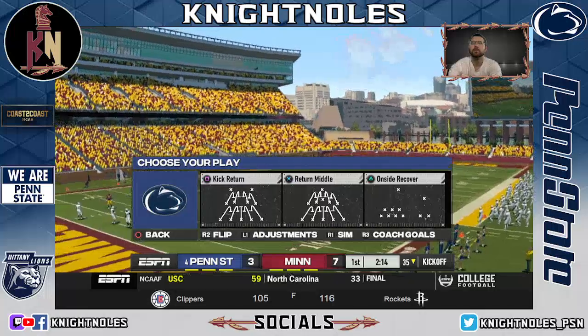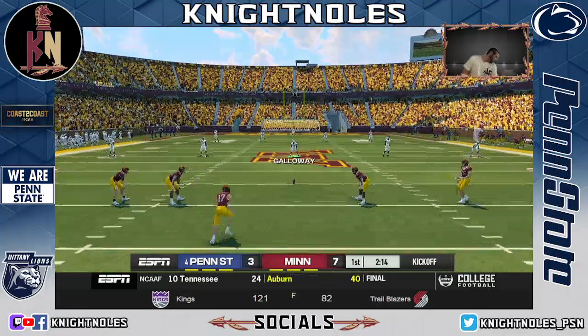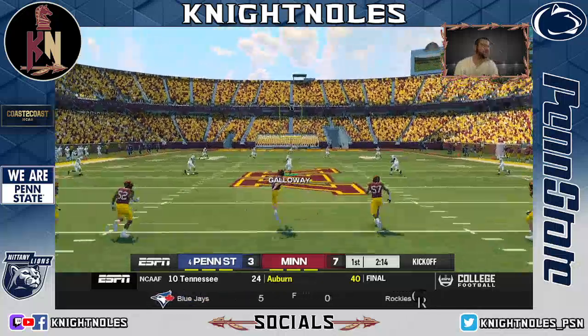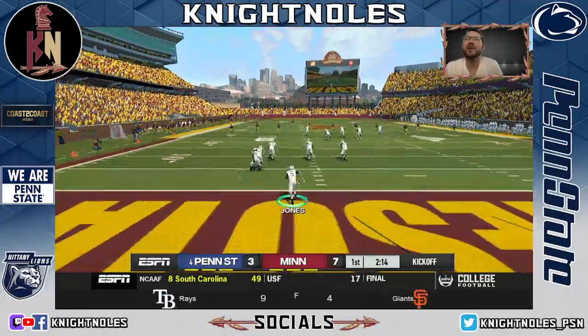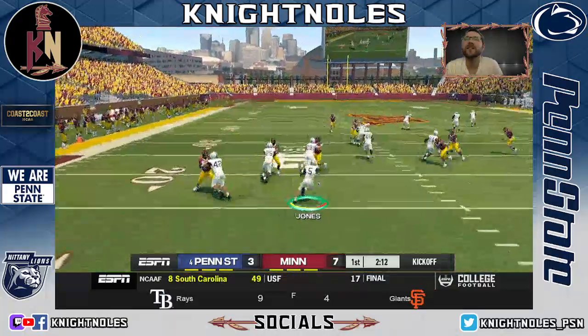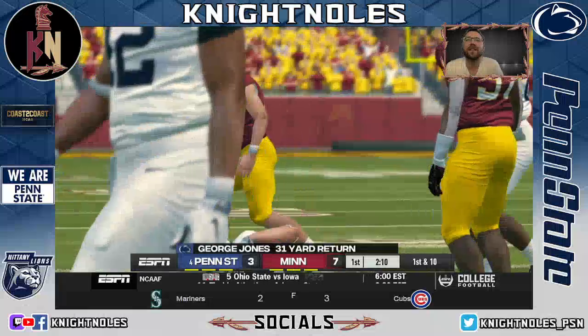So our score, 7-3. Martin has the ball set, and he looks ready to kick this one deep. He kicks it off, and he got all of that one. He's to the 20. And down he goes at the 27-yard line.